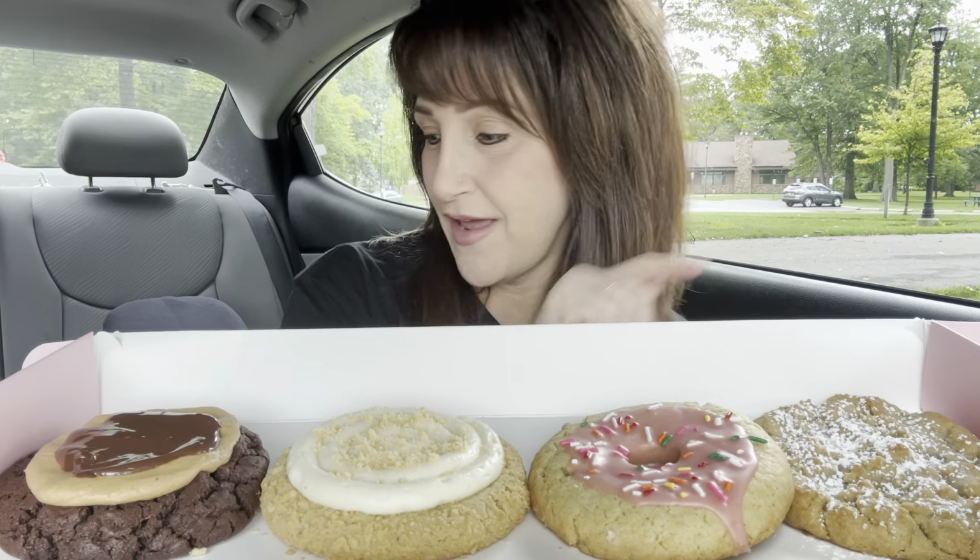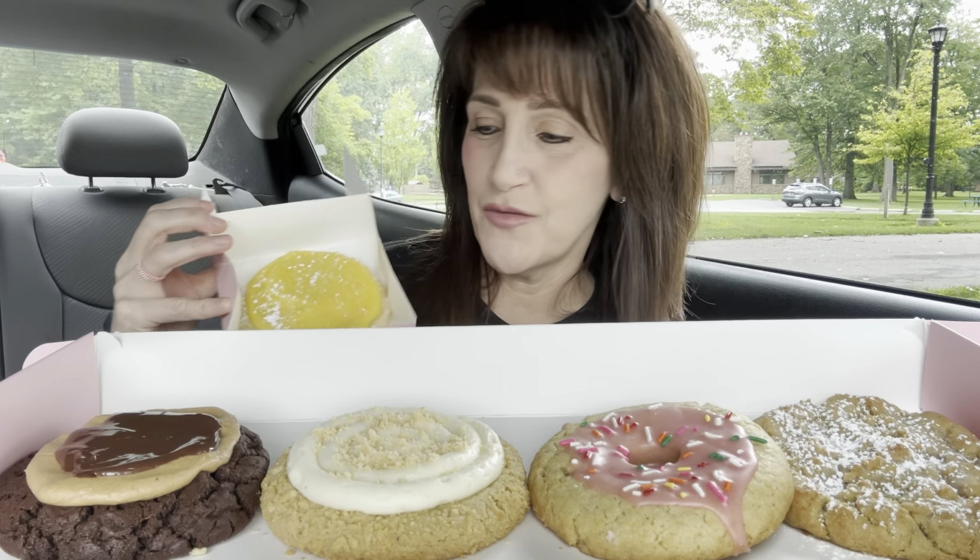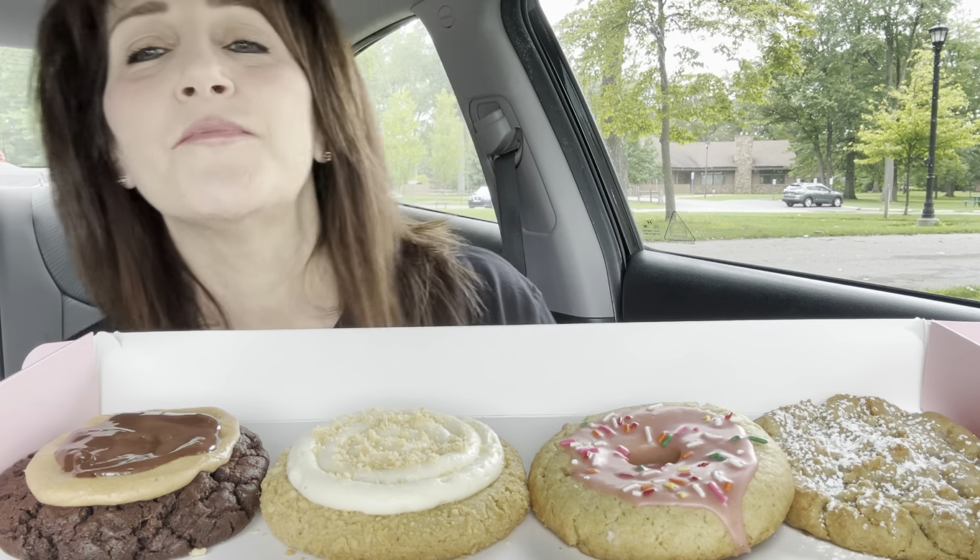Okay. This is the Buckeye Brownie. This one I'm saving for last. We have the Vanilla Crumb Cake, Pink Doughnut, and the Kentucky Butter Cake, which sounds so amazing to me. And then this is the Lemon Bar. Ended up getting 6 cookies. But I didn't want them all in one pack. I don't know. Personal choice.